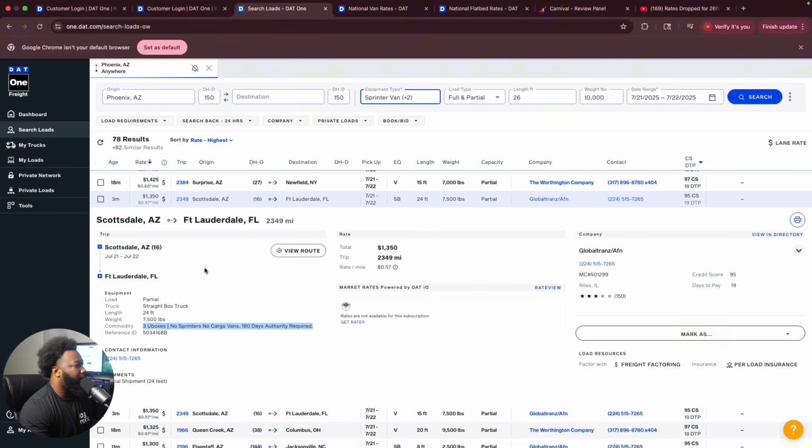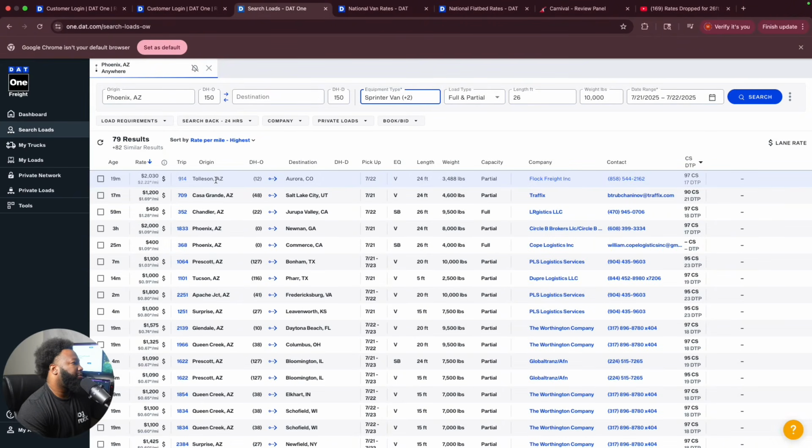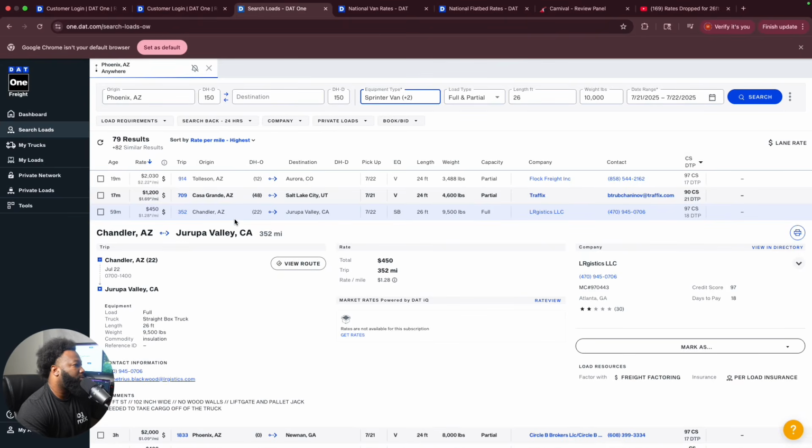I don't care if you're in Vegas. Matter of fact, we'll go ahead and search Vegas after this. I saw it in the comments. But it's a pretty tough market, just being honest. Highest rate per mile for a straight box is $1.28.